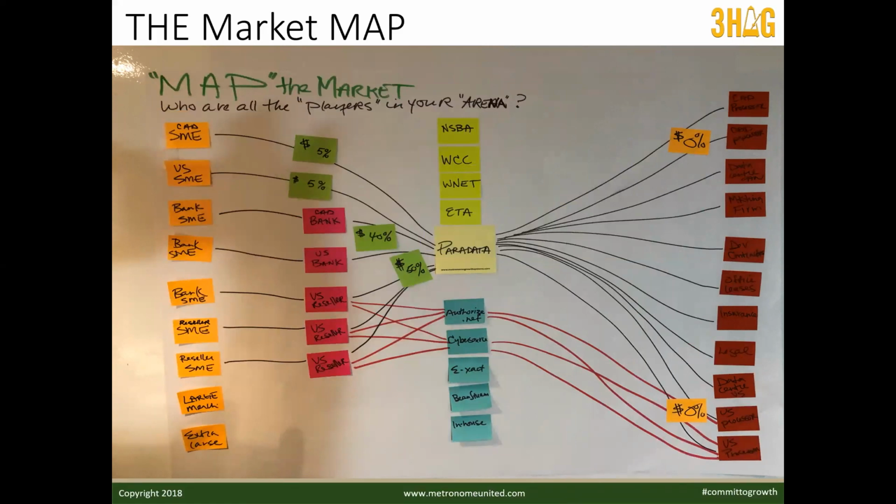get a clear picture. So I highly recommend that if you're working with a new client, or even if you're working with an existing client and you've been working with them a while, you're bringing in the 3-HAG way, get the map done before you go get some more clarity on the core customer, because we can easily see it when we draw it out in this simple form.